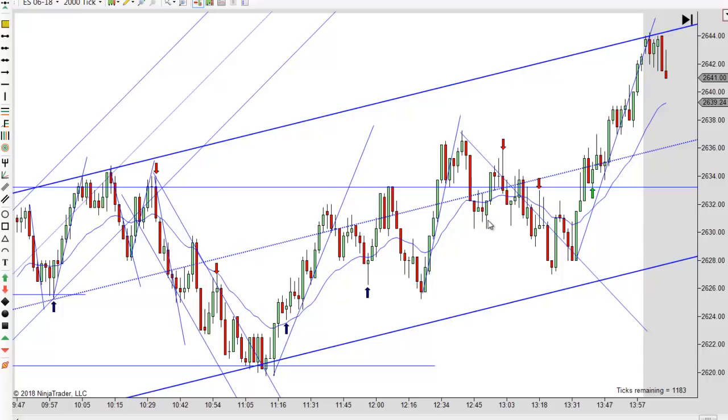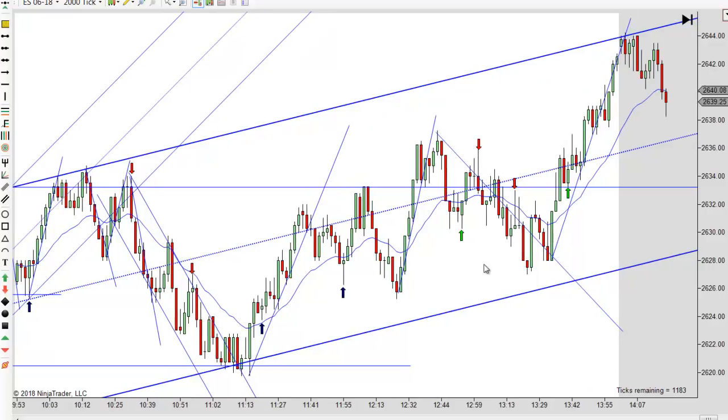There's plenty of room out here, and you could argue for that one, but the fact that we had a close outside this shorter term one right here and a new high, I'd probably skip that one. But you could probably argue for it to be green at the minimum. But I like to go short here.